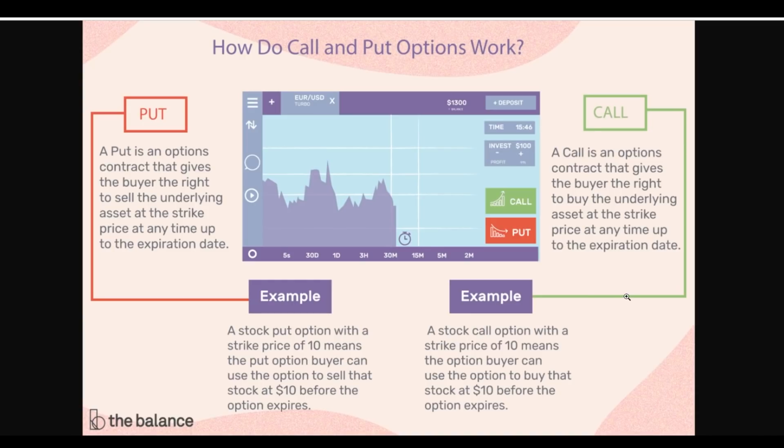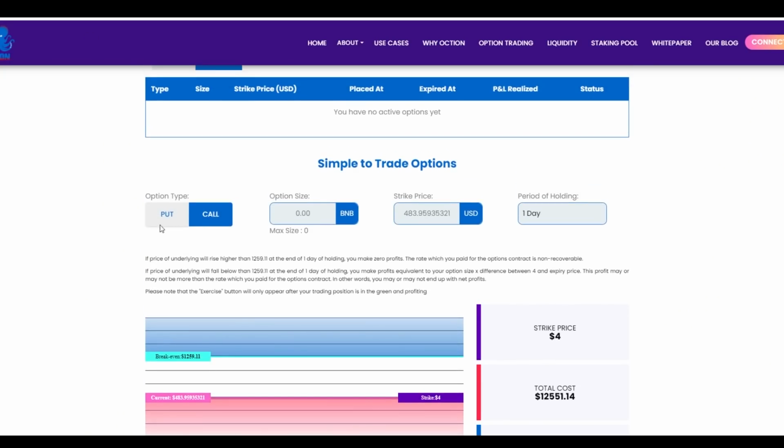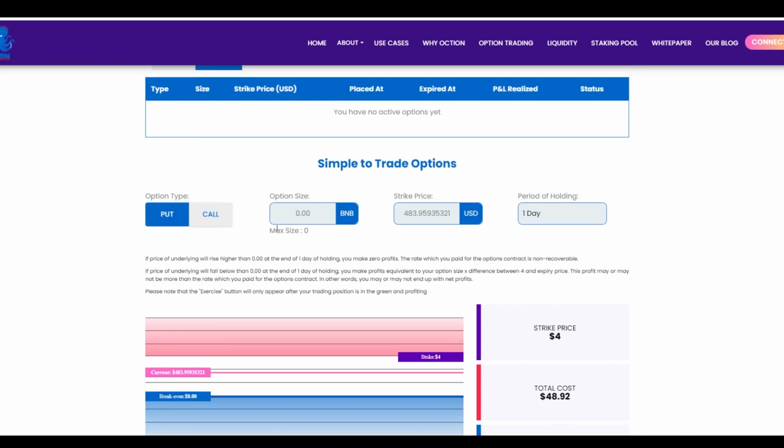A call is an options contract that gives the buyer the right to buy the underlying asset at the strike price. So sell, buy. Example, a stock option with a strike price of 10 means the option buyer can use the option to buy the stock at $10 before the option expires.